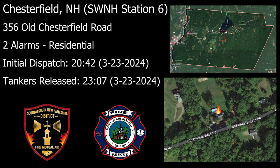2158. 35 Tanker 3 is in line at Tanker Shuttle. 30 Engine 2 was off at Spofford cover. 30 Engine 2, you're off at Spofford for coverage, 2216. 12 Tanker 2. Which road would command like us to come through? Maple? 12 Tanker 2, that's affirmative, that'll work. Received. 2217.